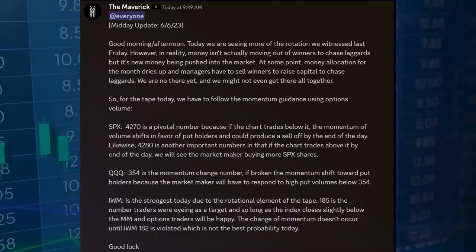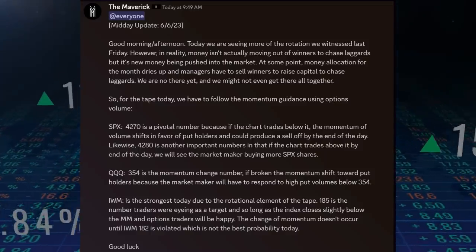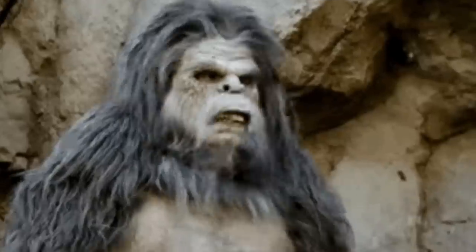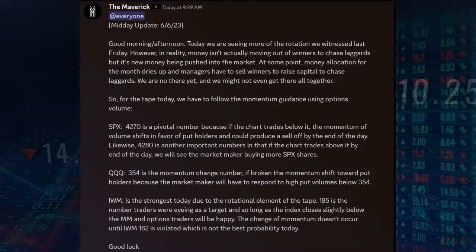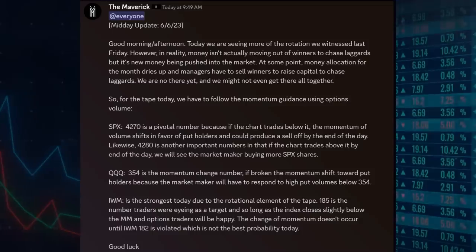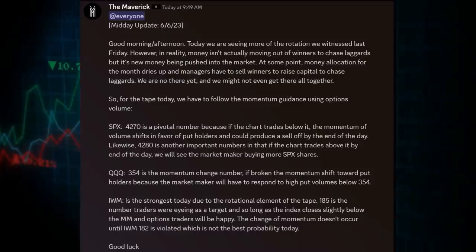And the question now becomes, Maverick, are we seeing the rotation? Because you said if the rotation happens, that's bullish. The answer is it's not a rotation yet, it's allocation of capital. What is the difference? The difference is each month, money managers receive new inflows from clients, and they have to allocate these inflows into bonds, into stocks, into whatever they're investing in.